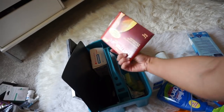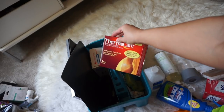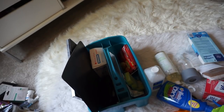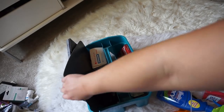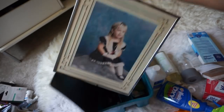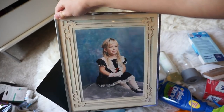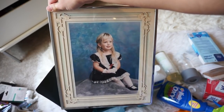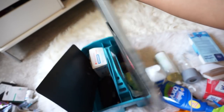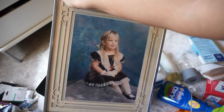Some gems, a thermal menstrual cramp pad. There's no way. I think that was my mom's because my sister and I wouldn't have used that. But wait for it. There's a huge picture of me in here. I think I was in preschool for that. Why is that in there? Why is that not on the wall? Like, that is a keeper.